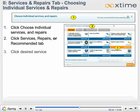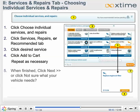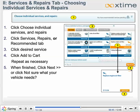Click the service you want, then click Add to Cart. Repeat this process for each service. You can switch between the tabs at any time. When you've selected all the services you want, click Next to go to the Appointment tab. Or, click Not Sure What Your Vehicle Needs if you aren't sure which service to choose.